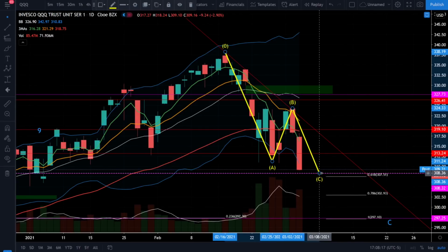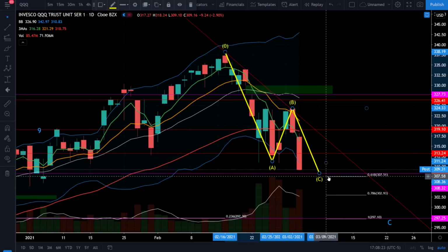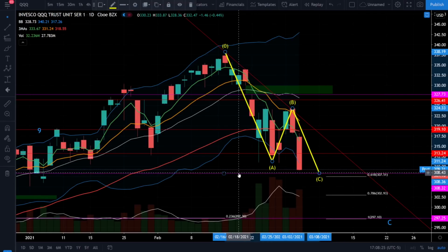So right now we're trying to figure out where the C wave is likely to bottom, and our first scenario is that it's going to bottom somewhere around this 307 level. There's also a support level that goes back to 308, so this level should be a strong support, and I would expect to see the price action at least try to hold up around this level.